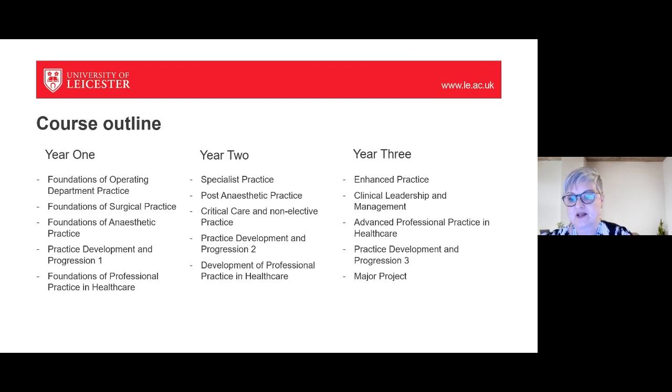So there's enhanced practice, you gain information and practice on clinical leadership and management roles, advanced professional practice in healthcare, a third year of practice development, and then this year is seen with what is called the major project, which is a large piece of work that's split into two, which is what a lot of other courses will class as a dissertation.